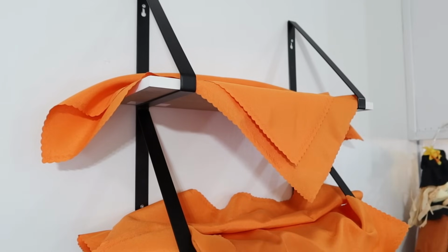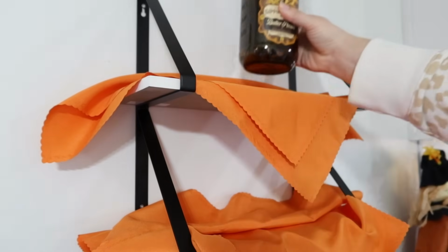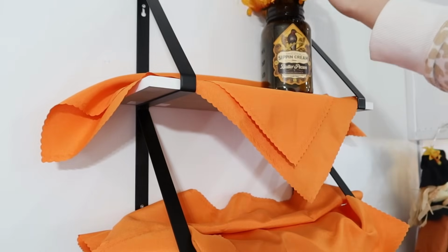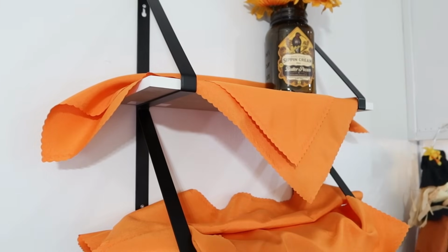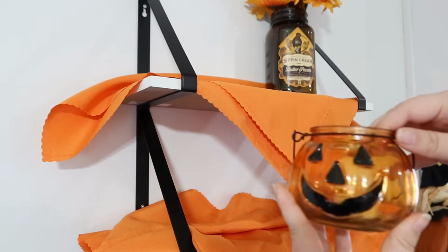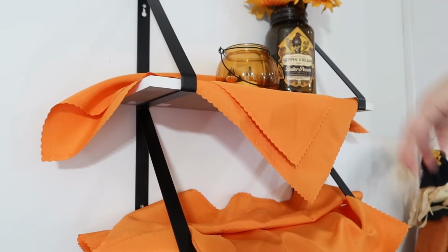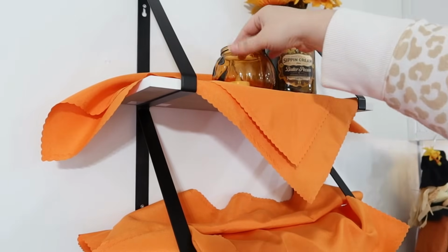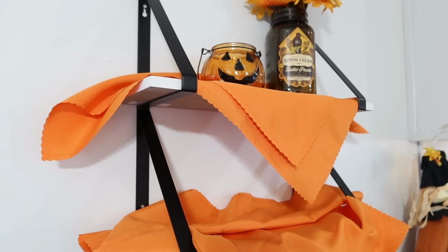We'll see. I may do something different. Okay, so I have this right here. I'm going to stick that one up there. That's cute, kind of in the corner. And then, I know this is Halloween, but it's just so cute. I love it. I could flip them around, but you can still kind of see the jack-o'-lantern, so might as well just stick them that way.